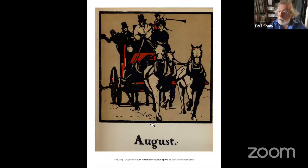My best sleuthing in trying to find out where this top heavy G began to show up has led me to William Nicholson, the British artist, part of the Beggarstaff brothers. In his Almanac of 12 Sports from 1898, a number of the text pages have this top heavy G, and here it is in the month of August.